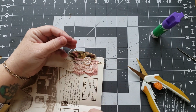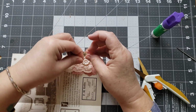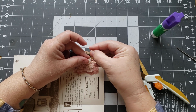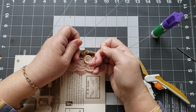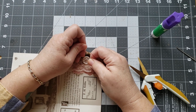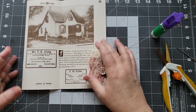One. Where'd the other one go? There you are. Two. Right. Come on. I'm going to do three just to be safe. You know, left over right, right over left, and then left over right again. There. That looks cute. I like it.